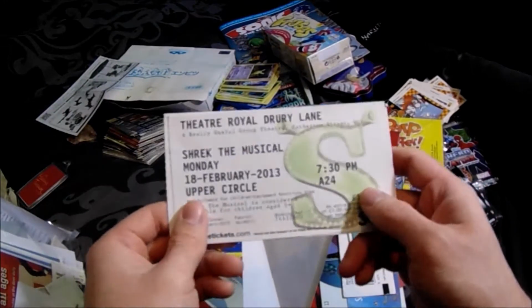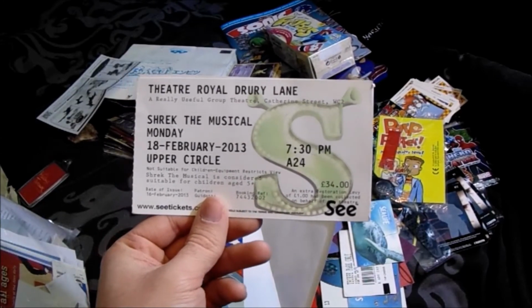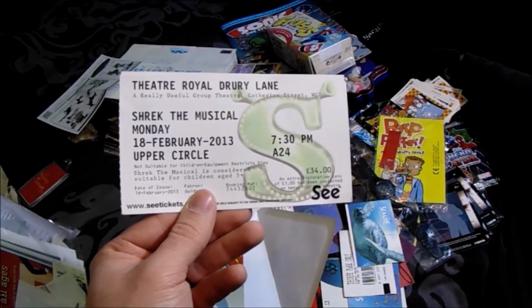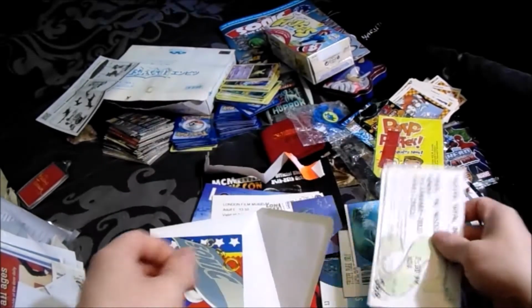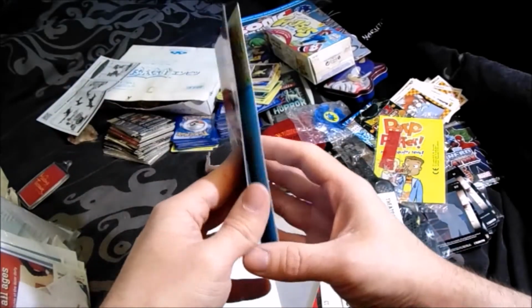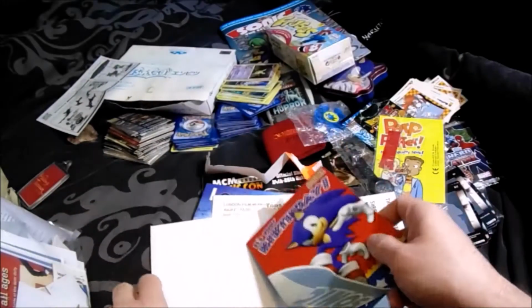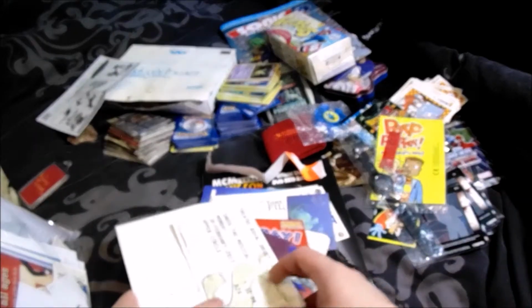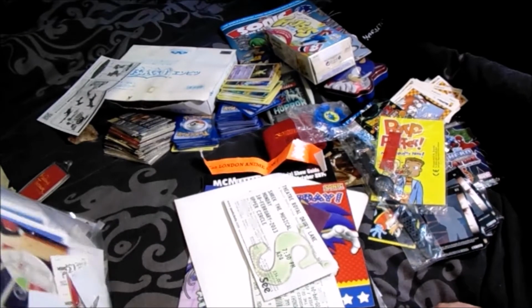This is a musical I went to see with my fiance. Shrek the musical. It was actually awesome. I really enjoyed it. That's in 2013. So that's really cool. And we have a random Sonic card. Yeah, I got that. That's sorted out. Loads more guys, so get comfortable.